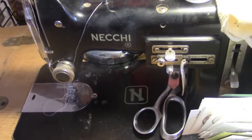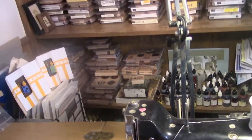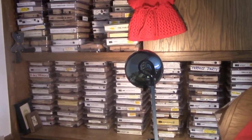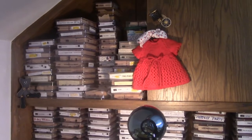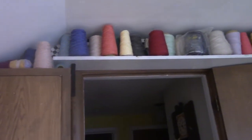Now I'm going to try to show you my stamps behind this sewing machine table because it's cramped back there, and it would make me have to get really close to it. But I will show you the organization. This is a built-in cabinet. Up on the top we even put a shelf. Those are cones of yarn.